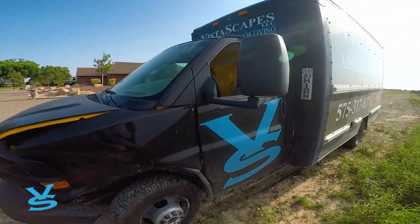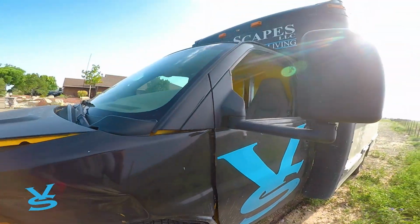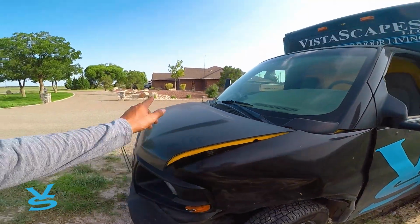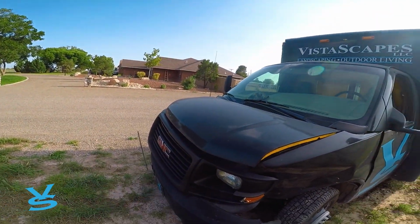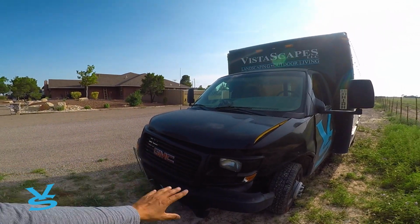The door doesn't seem that bad. I mean, it's a little bent right here. It's not too big of a deal, easily fixable. So it's mainly just the two fenders. The hood is actually good, I think. So it'd be just the two fenders, the whole grill shell, bumper.